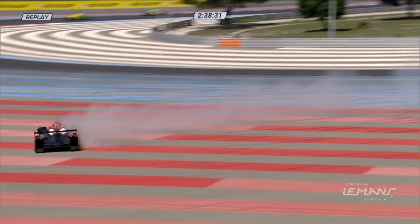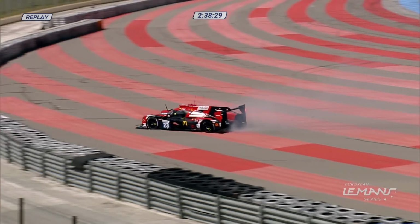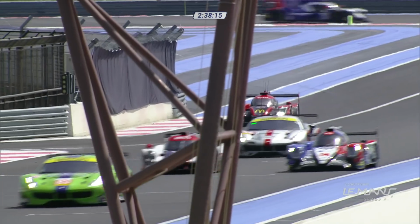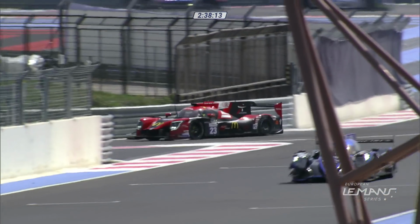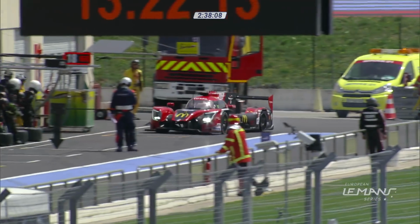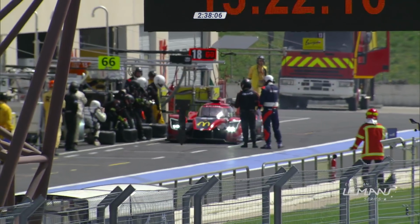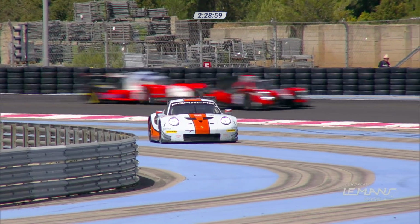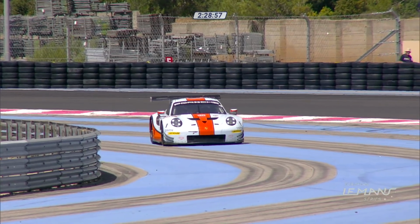If there was a prize for high-speed off of the weekend, it would have gone to Timothé Buret in the Panis Barthez car. Those coloured stripes at Le Castellet are extremely abrasive, and it ripped the car's tyres to shreds. Any hopes of a podium finish had now gone. The same was true for GTE leader Ben Barker in the Gulf Racing Porsche, the JMW Ferrari taking over at the front.